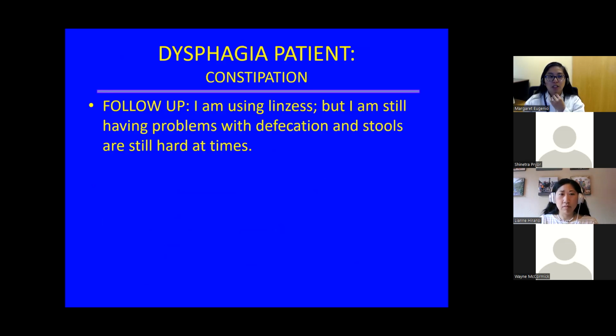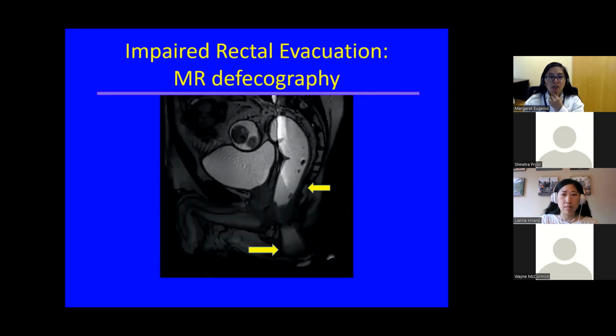So the patient says, okay, I'm using Linzess. Sometimes the stools are still a little hard, but they're better, but I'm still straining a lot to have a bowel movement. And so here, this is her MR defecography. There's contrast in the rectum, and this is where she's supposed to be stooling. This is the defecation maneuver, but she's contracting her anal muscles and her pelvic floor, so none is coming out.